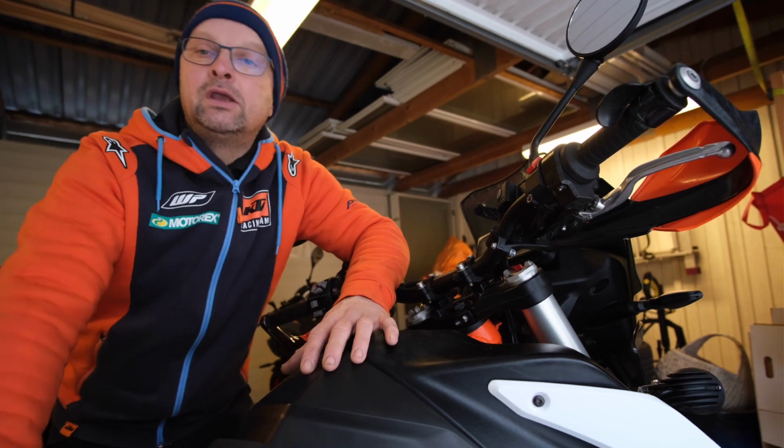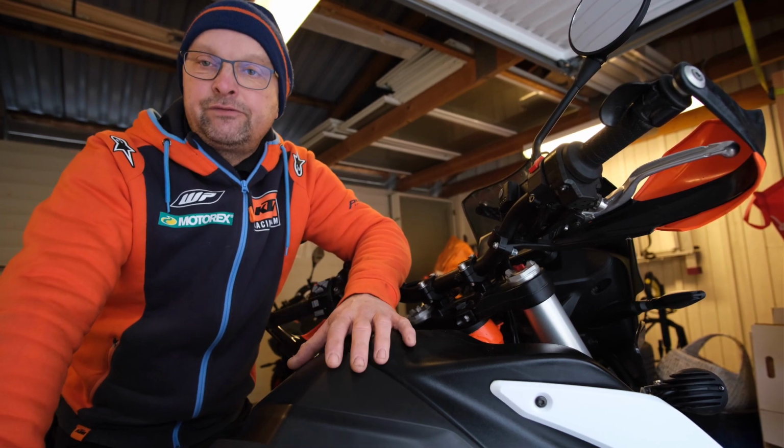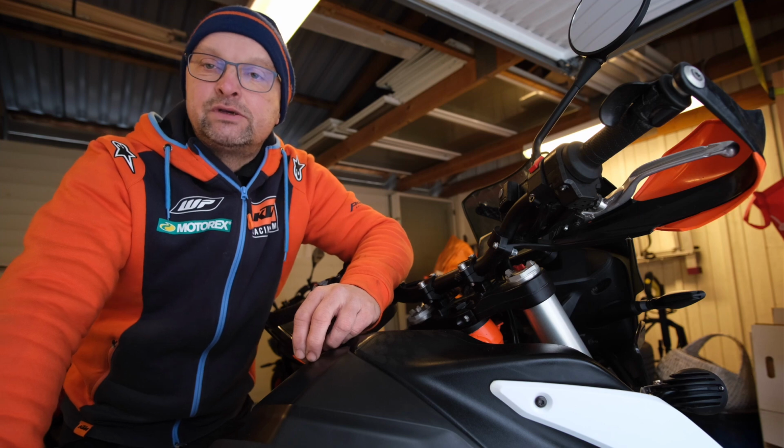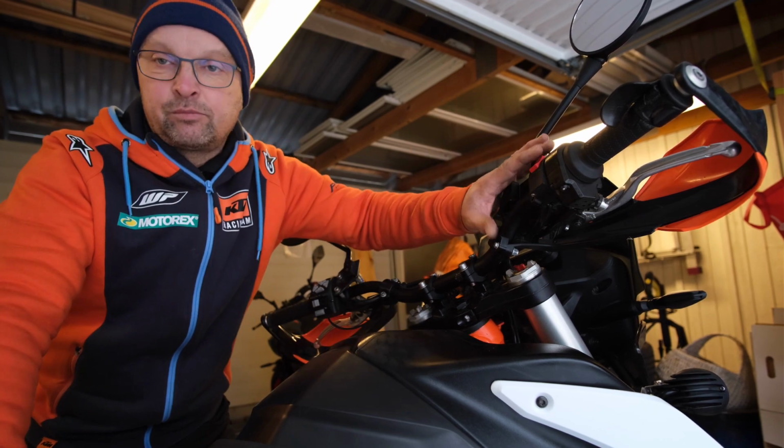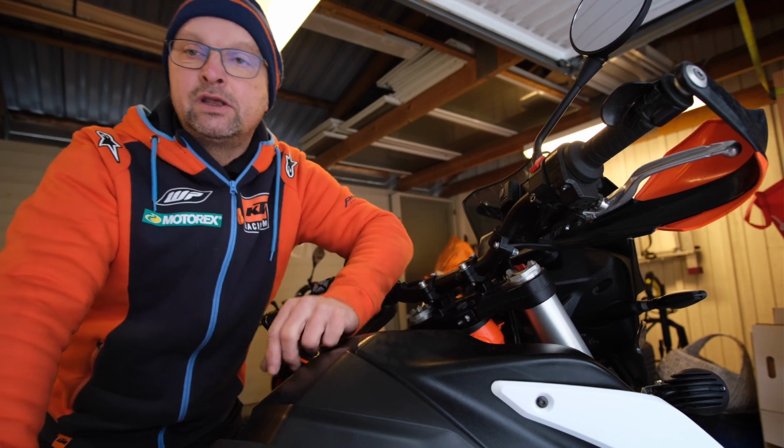But it's 15,000 kilometers then for the small service, which you can easily do yourself because mostly it's oil and stuff, and then it's the 30,000 kilometer service, and you also need to make sure that, for example, the brake fluid and stuff is changed frequently.